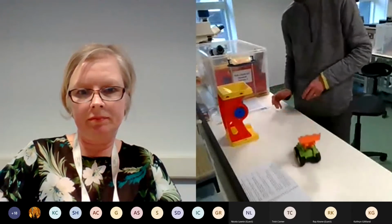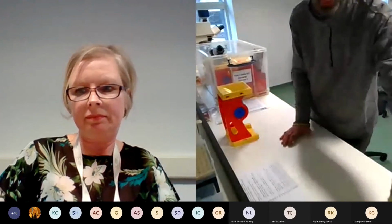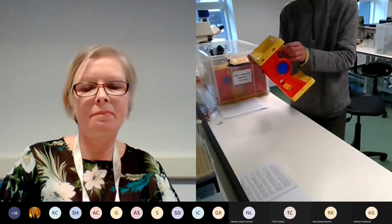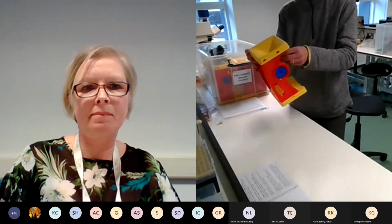If it's in any of these toys, I'm applying that force, but it doesn't have to be the person applying the force. It can be other things. It can be water, for example.